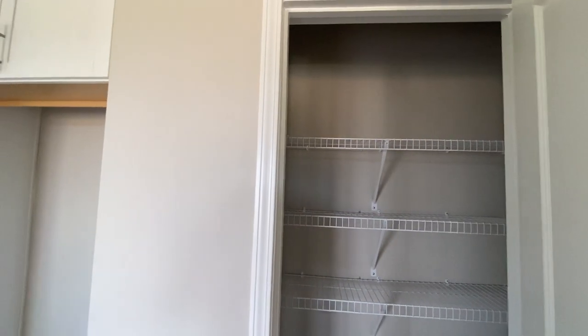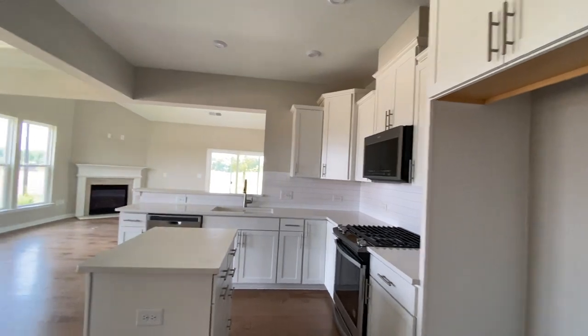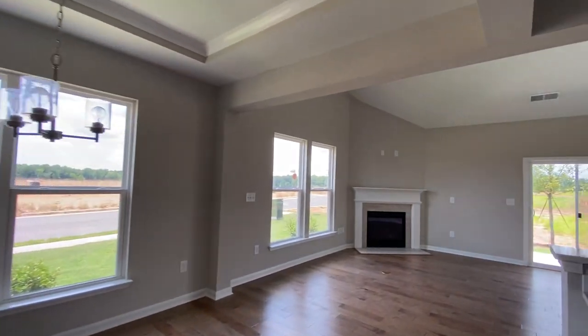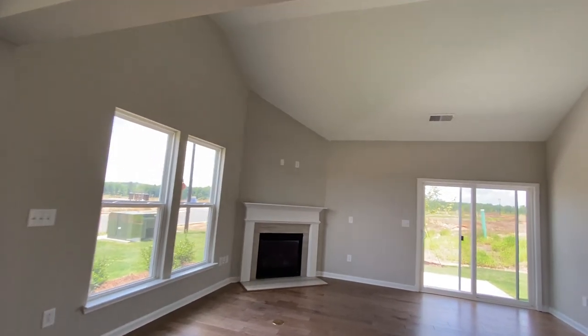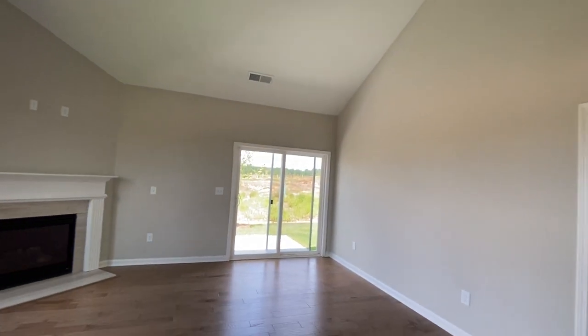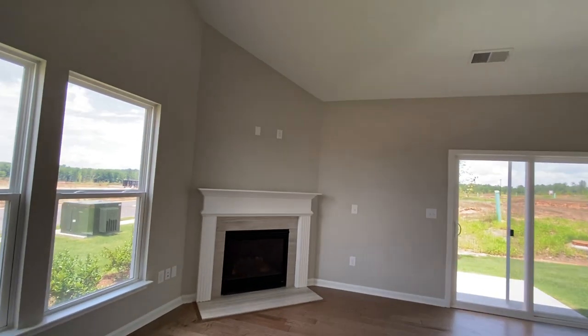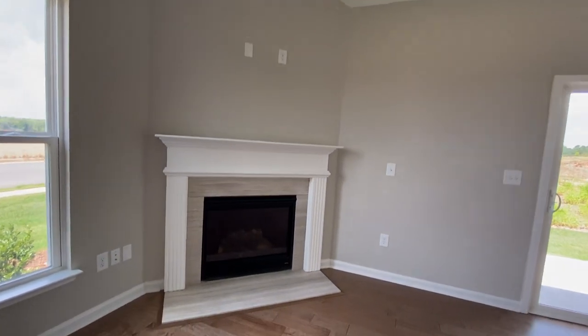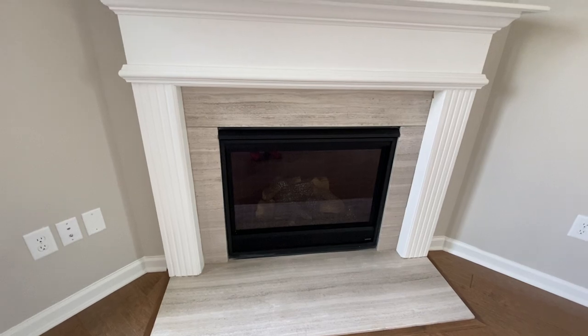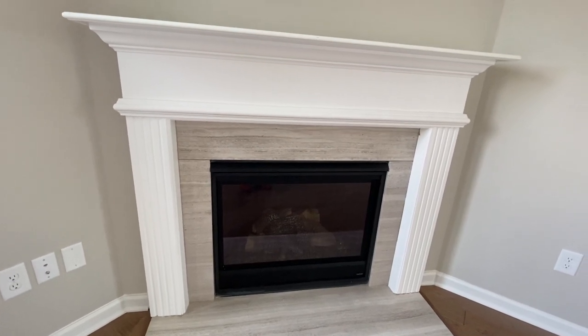Here's your pantry for your flour, sugar, cereals, canned goods. What a great end unit. You got a nice little yard here too. And the HOA, I'm assuming, is covering that, and I'll find out what that's for, how much that costs. I love a corner fireplace. Set up for your plasma TV. This tile is gorgeous. Beautiful, almost like a travertine tile.